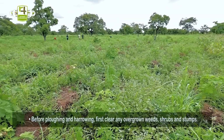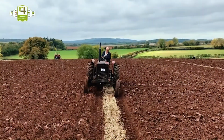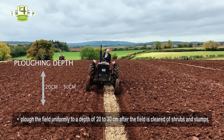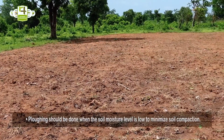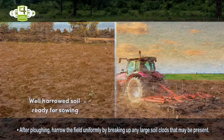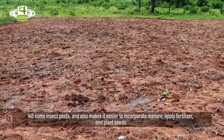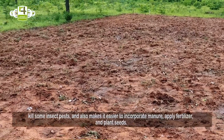Before plowing and harrowing, first clear any overgrown weeds, shrubs, and stumps. Plow the field uniformly to a depth of 20 to 30 centimeters after the field is cleared of shrubs and stumps. Plowing should be done when the soil moisture level is low to minimize soil compaction. After plowing, harrow the field uniformly by breaking up any large soil clods that may be present. Good plowing and harrowing practices will help to control weeds, kill some insect pests, and also make it easier to incorporate manure, apply fertilizer, and plant seeds.